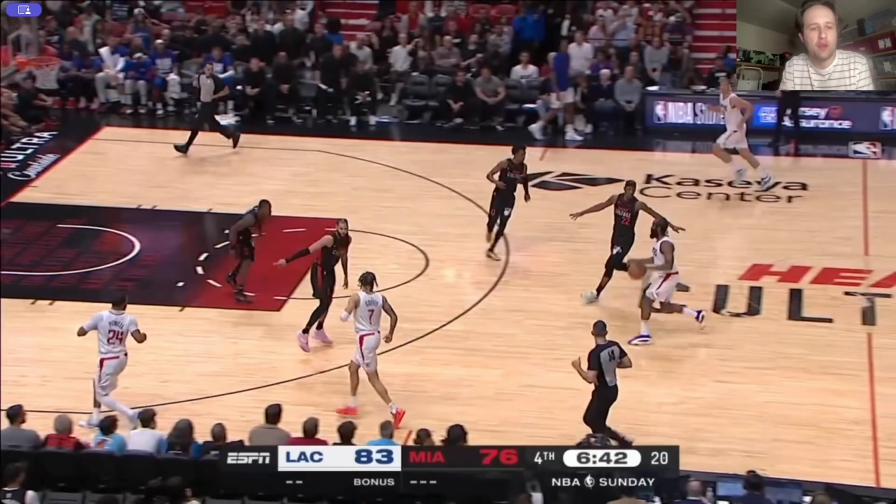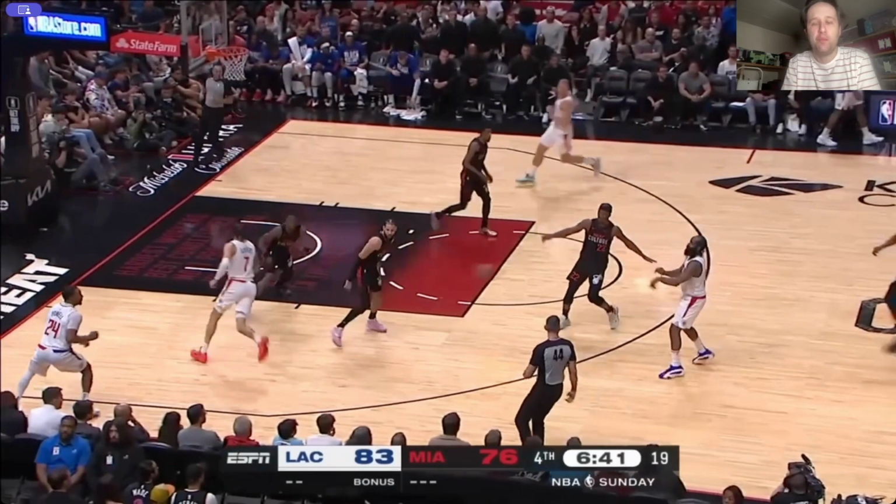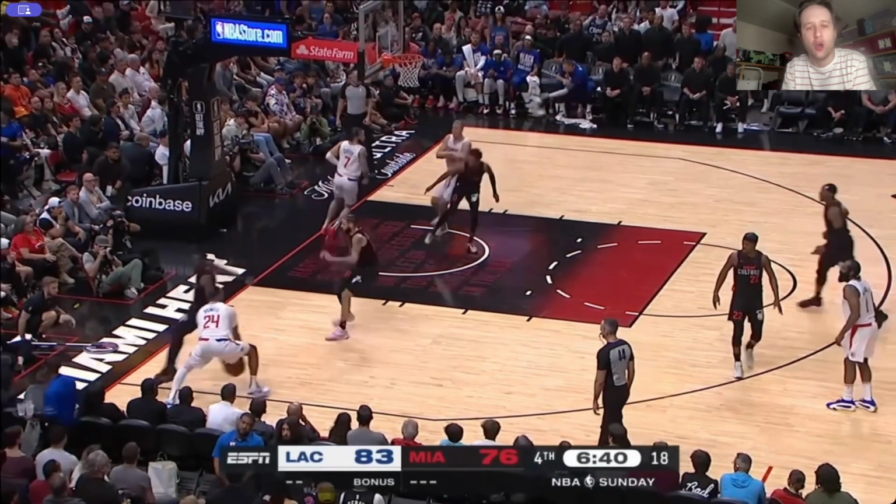All set up by Norman Powell in transition. Look at him sprint to the corner. Run your lane, all the way down to the corner. So now Terry Rozier peeks over and helps. So now I'm in the corner right now. He's not going to be able to get out. Pump fake, go, drive for 2.